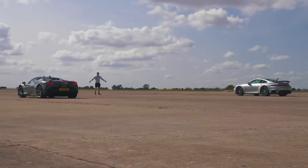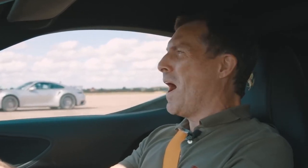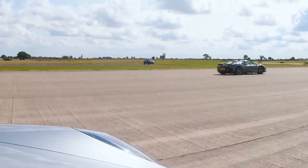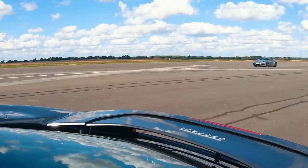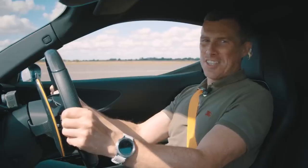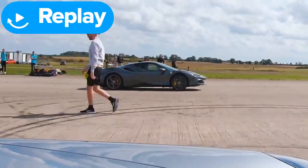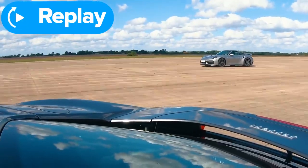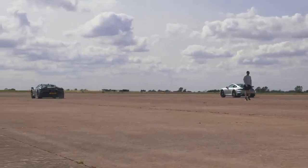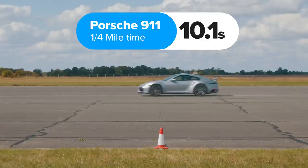Yes. 3, 2, 1. That's just so crazy. I think then we were like synchronized launchers because we did it at exactly the same time. But this just smashed the Porsche. I'm speechless. This Ferrari is very impressive, but it also has the electric advantage, which this one doesn't. That's true. So then what exactly happened? Well, the Ferrari won, completing the standing quarter mile in 9.6 seconds, while the Porsche took 10.1 seconds.